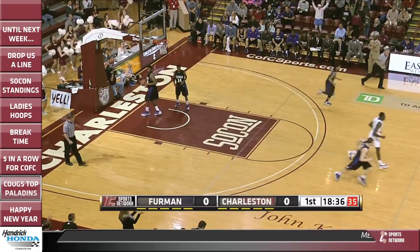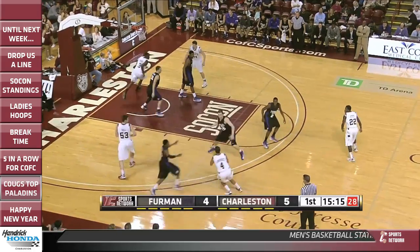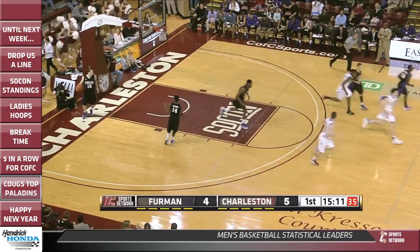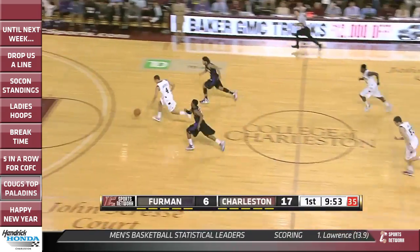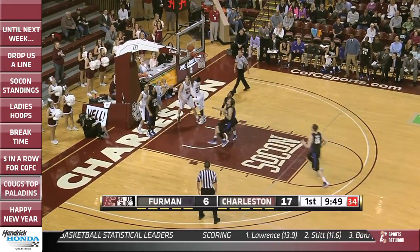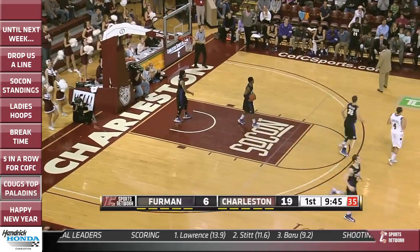Good start for the Cougars. Now, just moments later, this time it's going to be Andrew Lawrence. He's going to add a 3 of his own off the feed from Anthony Stitt. And just like that, the Cougars take an 8-4 lead. CFC starts to pull away midway through the first half. They're up 17-6. Lawrence with the steal. Now on the other end, great play by Willis to save it into Anthony Stitt. Lays it in with the left hand, and the College of Charleston takes a 13-point lead.